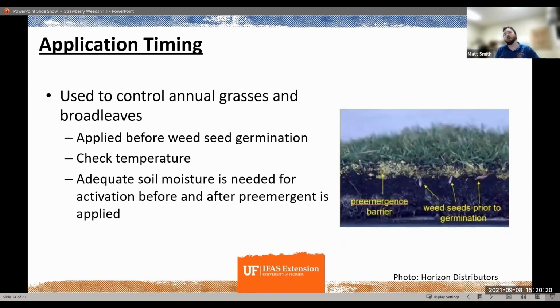Okay, so now we'll talk about application timing with pre-emergence. And again, with pre-emergence, we're mainly using these to control our annual grasses and broadleaves. We'll talk about some fumigation techniques a little later on for trying to control a bit of the sedges. You want to apply these before the weed seeds actually germinate. So timing, again, is pretty critical. We want to time our application based on when about we think the weeds are actually going to pop up out of the soil. And we're going to do that based on temperature.